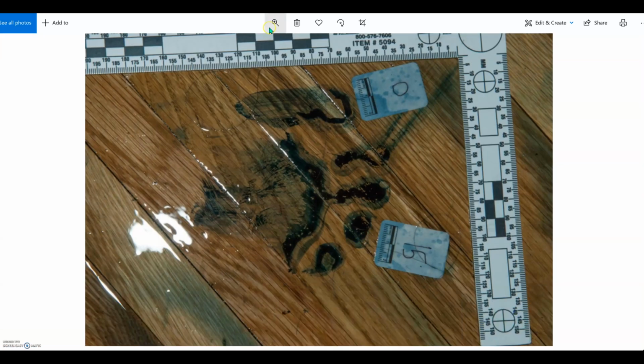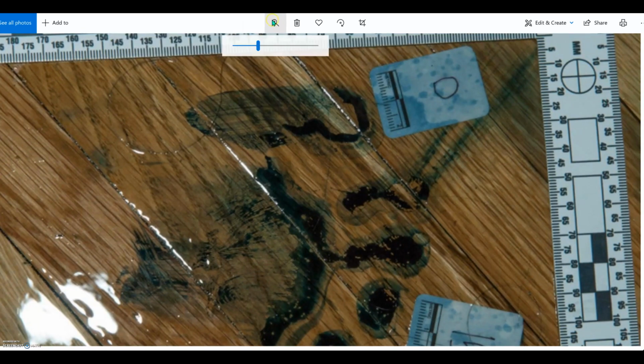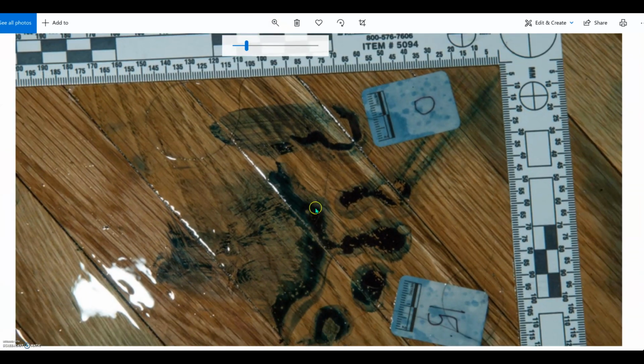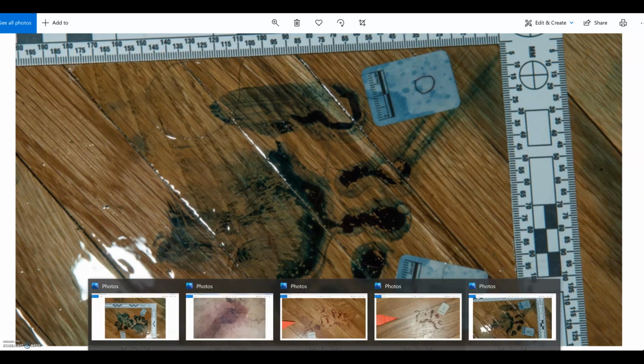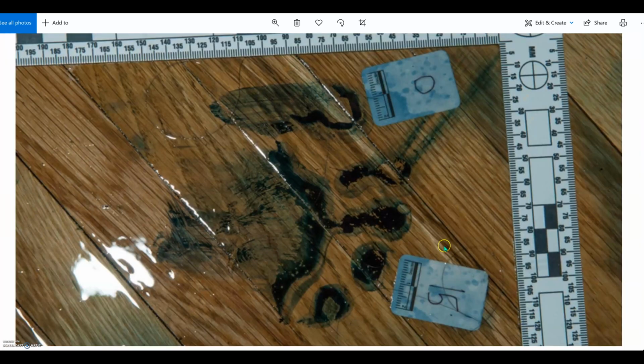And now we're going to go to where they sprayed it to bring out the detail. This was from the first photo I showed you. I think I enhanced it too much. Okay, let me go back to that one so you can see what it looks like. Here it is. Here it is enhanced.